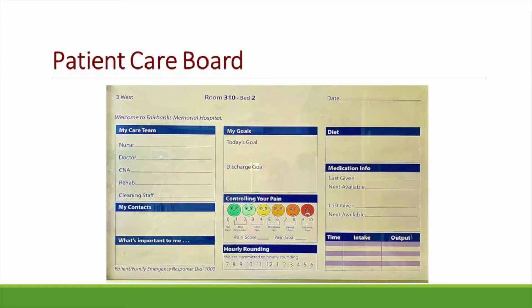Patient care boards. So they are boards in your room that have sections so we can write notes on for you, for us, for the doctors. It has references like how many times we've checked on you, even if you're sleeping. Pain level references, and contact information. Even though it's in the chart, it's sometimes helpful to have it on the board too. And we can write, like I said, anything we want on it.